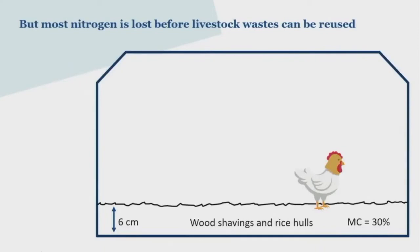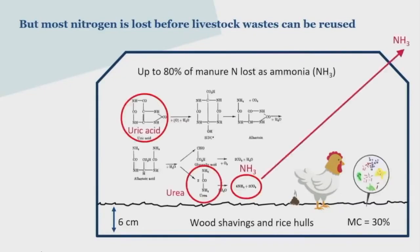So if we just use poultry as a bit of an example, even though I'm saying that we could reuse and recycle the nutrients from the end products, by the time we collect the waste materials, most of the nitrogen has already been lost. And so the focus of some of the research here today is to see, well, how can we take a step back and try and increase the nitrogen concentration in the livestock waste. So in the chicken system here, the birds are raised on bedding. Birds excrete uric acid. It's rapidly hydrolyzed to urea, then forms ammonia.